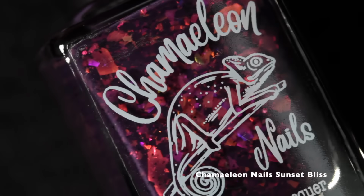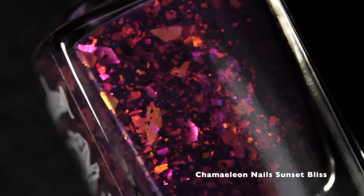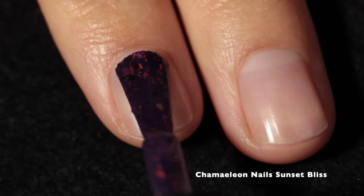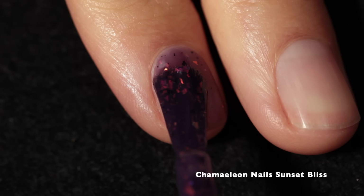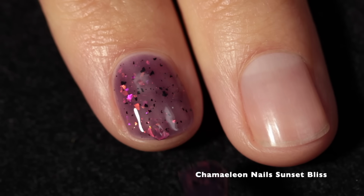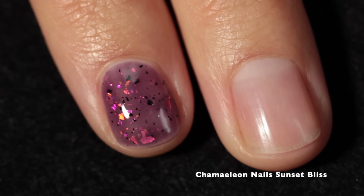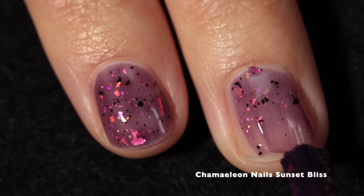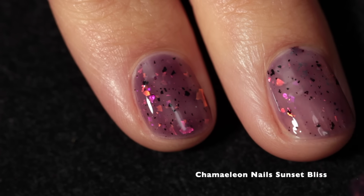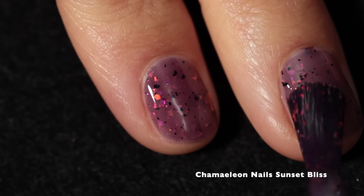Here we have Chameleon Nails. This one is called Sunset Bliss. This nail polish is a thermal, and it goes from a mulberry when cold to an aqua when warm. It has hues of magenta and blue when transitioning, and it's filled with iridescent flakes in orange to pink and black.